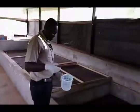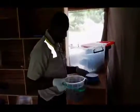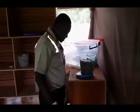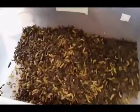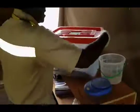At this point, what I'm showing you is how we take the pupae from the treatment cell. And then from the treatment cell, I just go to my weighing scale. Zero it. So we have about 1 kilo of pupae. I put it into the pupation box. And then I'll take it into our insectary.